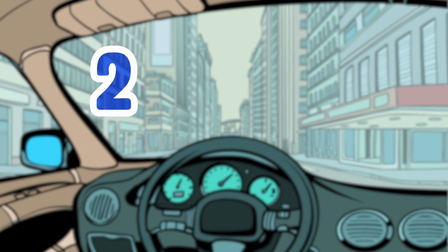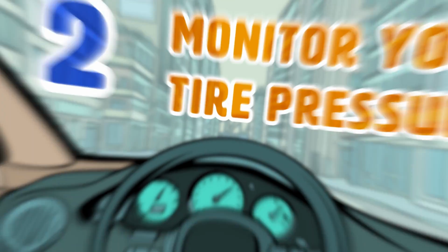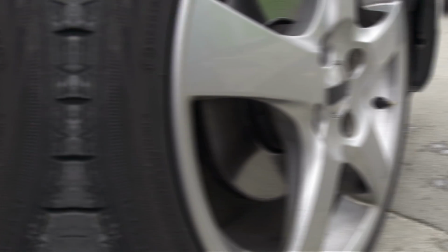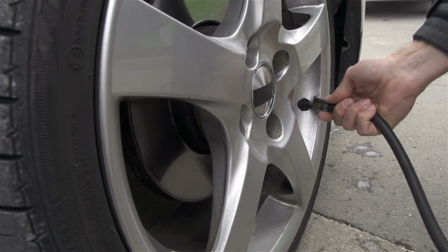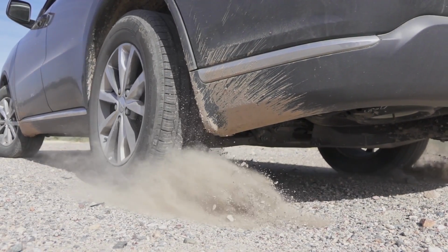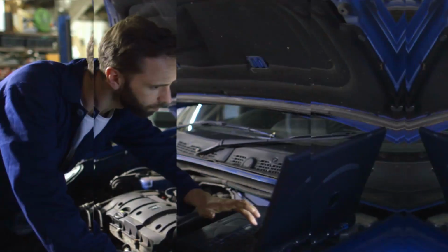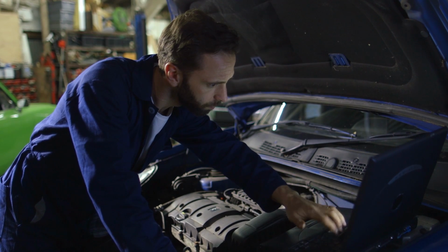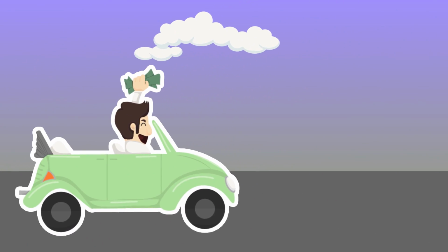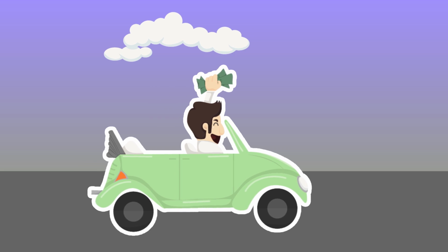Number 2, monitor your tire pressure. Underinflated tires can cause your fuel consumption to increase. It's important to regularly check your tire pressure, as properly inflated tires help reduce friction and offer better gas mileage. You can do this easily by visiting any mechanic or even a gas station. This is a great way to stay on top of your fuel consumption and save money.